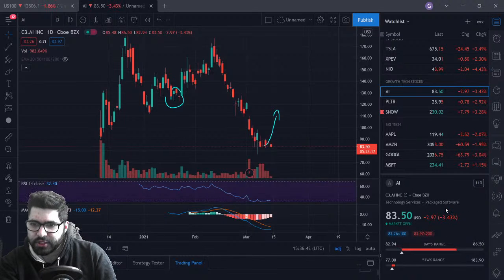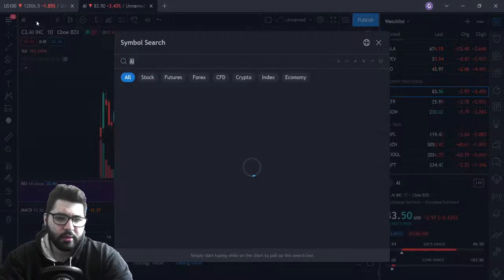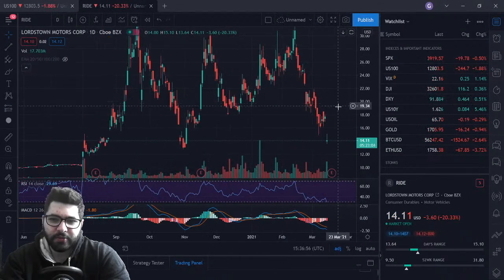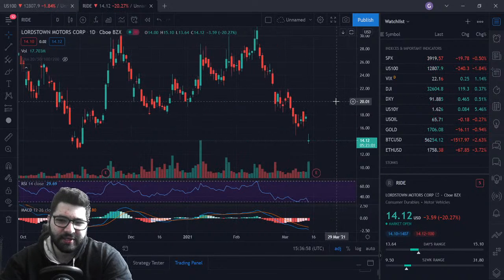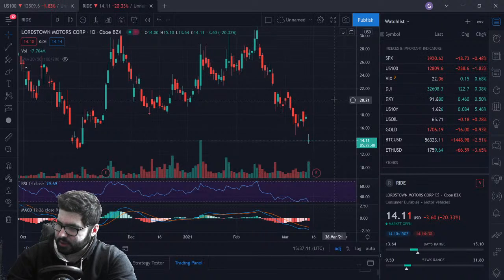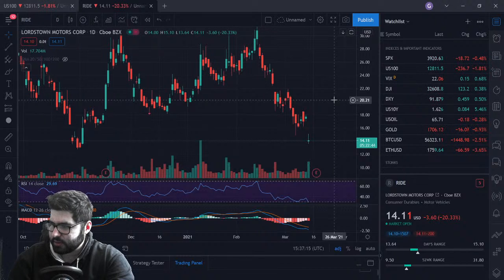Ride just fell 20%. Really? Let me check it out. Yeah, I got some Ride at $14. Let's see if it's going to pay off. Got a couple shares, you know, I think 5 shares or something like that. Oh man, C3.ai is just burning my portfolio right now. So far, so good.